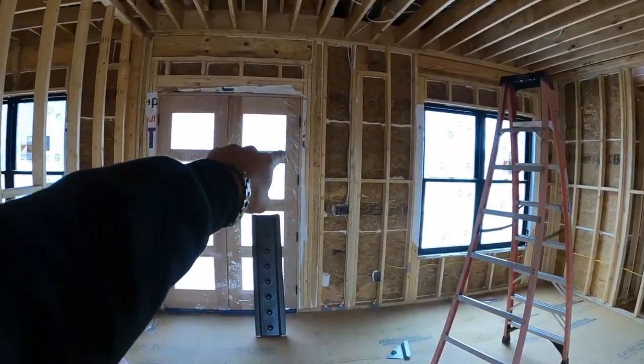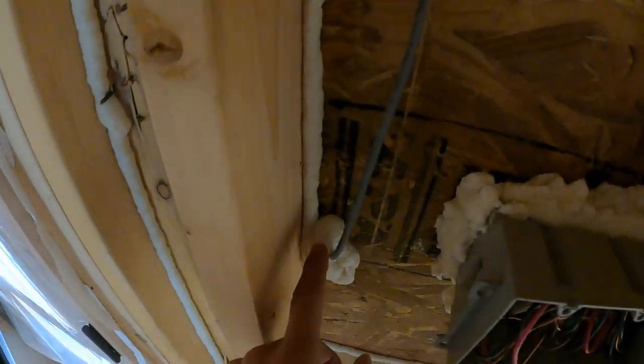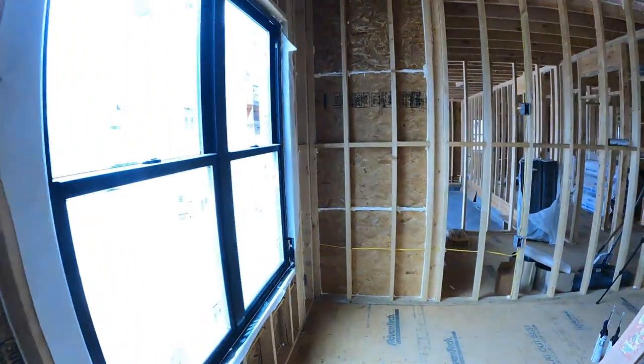You can see it there around the doors. And I'll get up closer just so you can see. I think it's probably dried out. Yeah, so that's what it feels like. It literally just feels like foam, kind of like styrofoam. It's pretty solid, really quick.